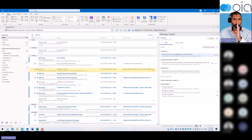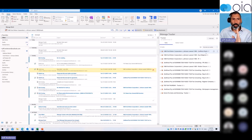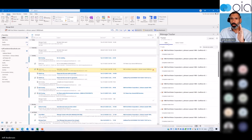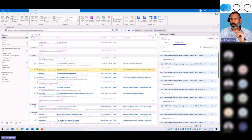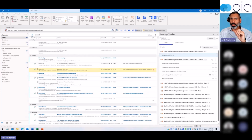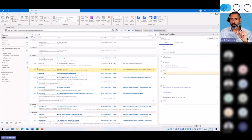Another really interesting thing I can do from here is create a new task based on an email simply by dragging and dropping it onto the matter. So if I grab this new eBrief requirement email here, I'm going to drag that over onto this particular matter. It's going to file that email into the relevant email folder in that matter workspace, and it's going to create a new task for me for, say, new eBrief, and automatically assign that task to me.